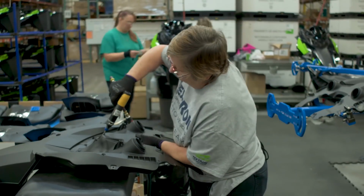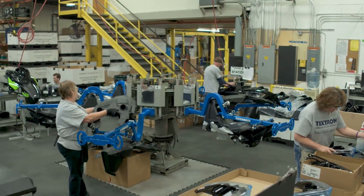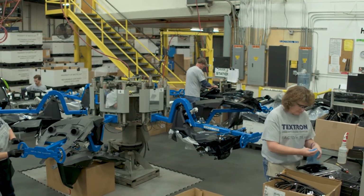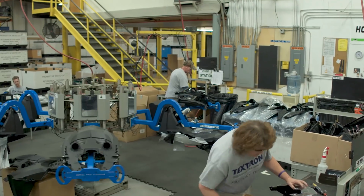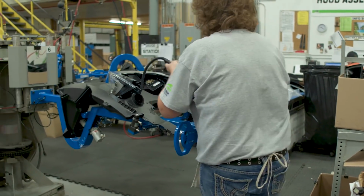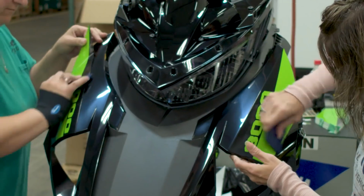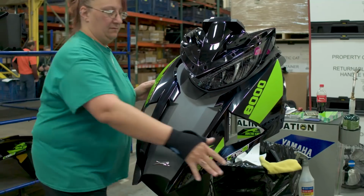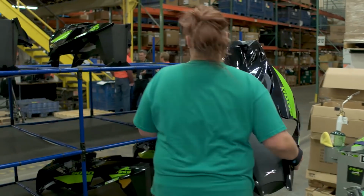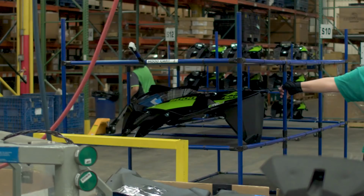The snowmobile hoods require an intricate assembly that varies from model to model. Using a rotating carousel timed to the pace of the snowmobile line, the hood assembly is completed. The finished hoods are then loaded onto robotic carts that deliver themselves right to the assembly line.